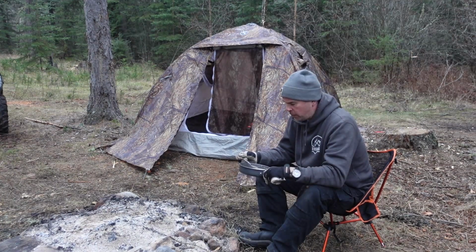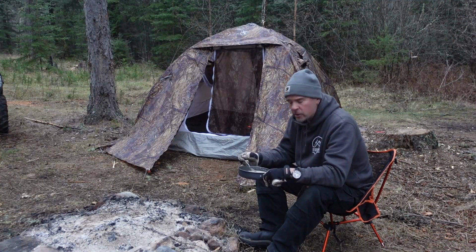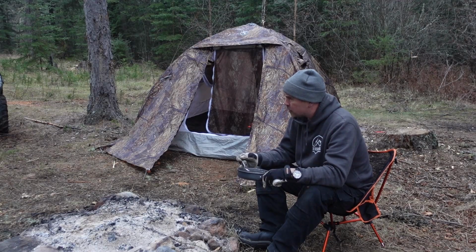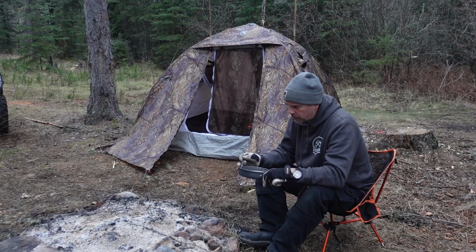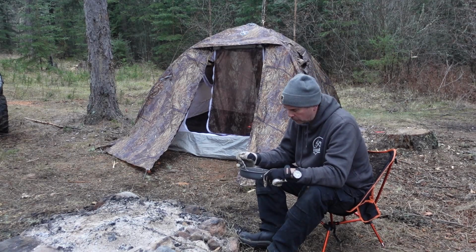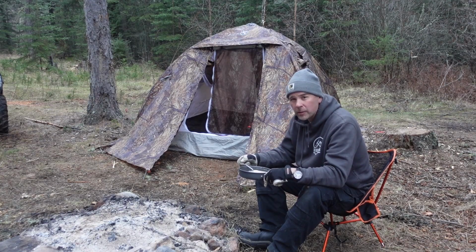So I'm just going to finish off my porridge here. And while I'm doing that, the stove is cooling down because it's still quite hot. And I'm going to slowly start breaking camp in the meantime, cleaning up, leaving the place as I found it. Pick up any trash I left behind, make it look nice for the next person.